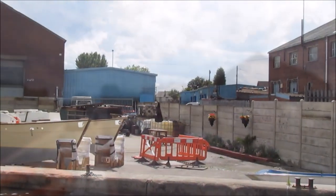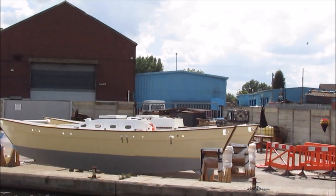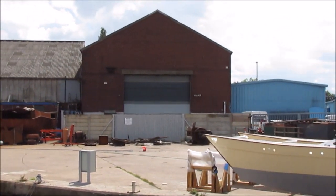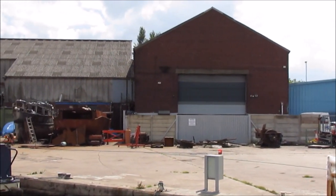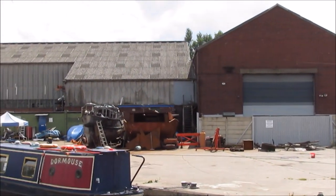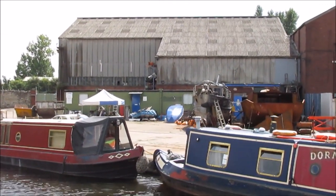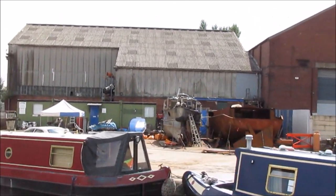So what you can see here is Harker's Boatyard. This is quite an old historic boatyard in Nottingley. It dates back to the 1800s. So there's a big history of boat building here. As you can see, it still continues to this day.